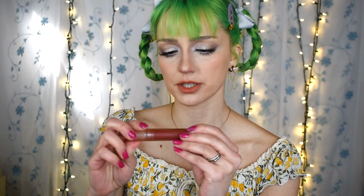And then in the center, I'm gonna take the 3CE. I forget what these are called. They're just like their lip tints, and I have the shade Bake Beige. While that sort of dries, I'm gonna add a little bit of contour to my neck just to even everything out a little bit.